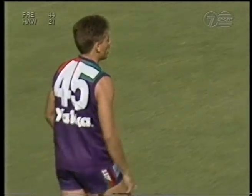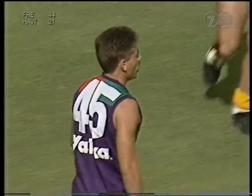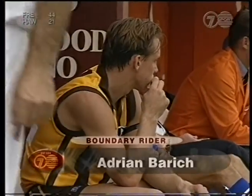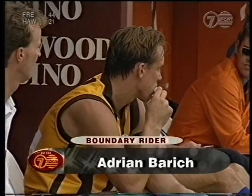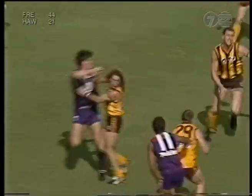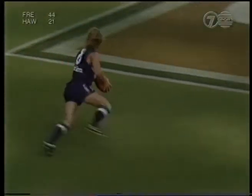Now an update on Daniel Chick down to Adrian Barrage. Yes, Dennis, I got the medical terms on Daniel Chick. He had butterfly clips used on his gash on his forehead, and importantly he's been told there'll be no scar, which is good news for him. And I can tell you what, the Dockers are definitely meeting fire with fire today.